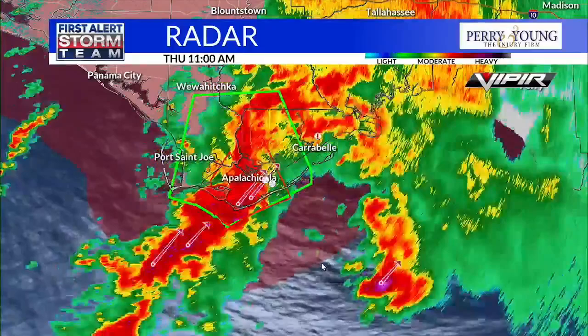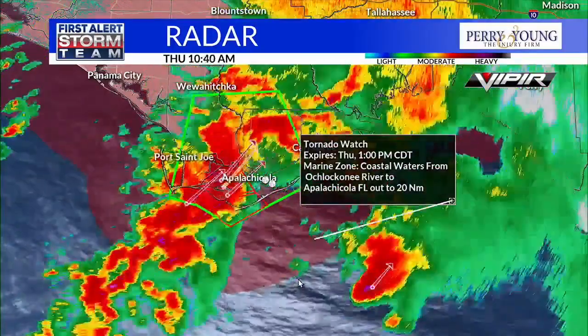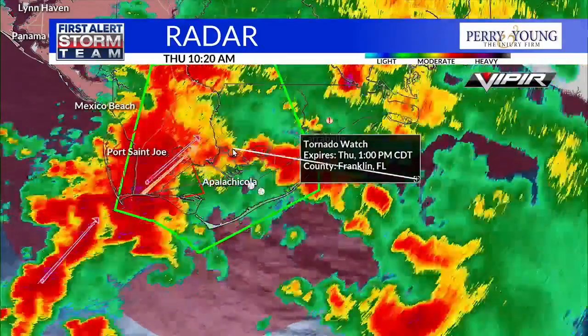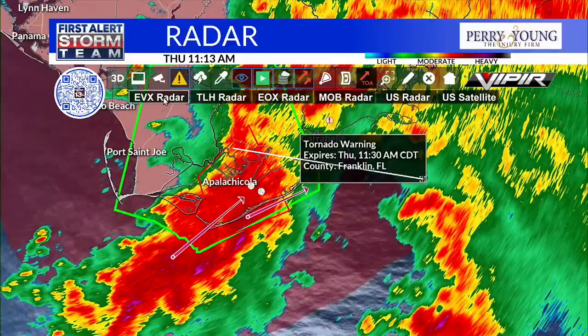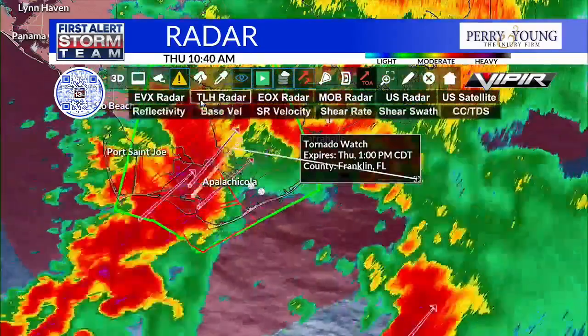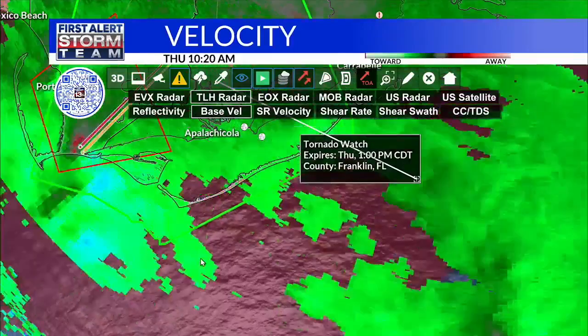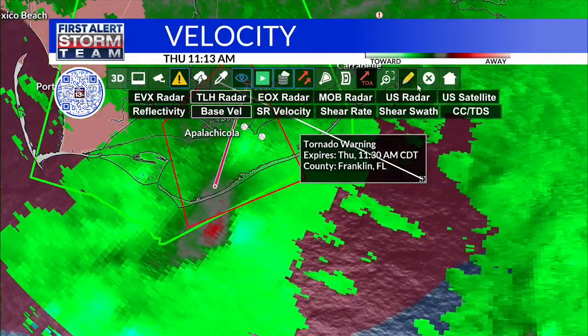The greatest risk is through 1 o'clock, which is why we do have that watch out until 1 o'clock. Again, tornado warning does go until 11:30 in Franklin County. The rotation with that storm has broadened enough for me to be not talking about that storm, but overall the rotation where it's gotten significant is now offshore of St. George Island. We could be seeing a waterspout there.